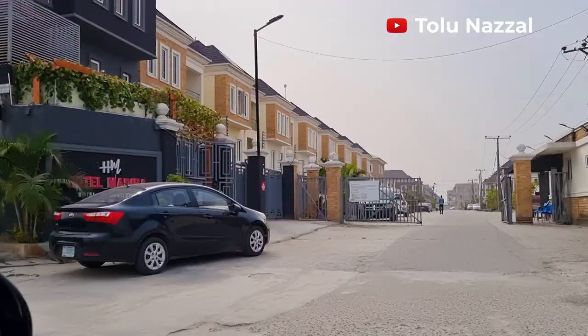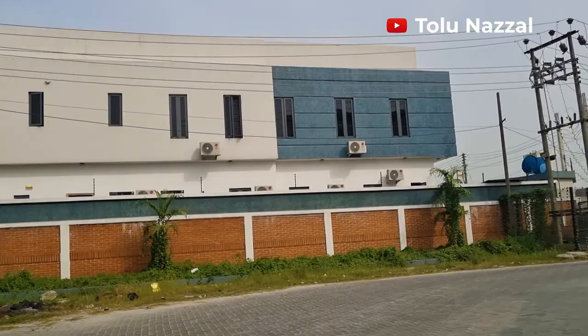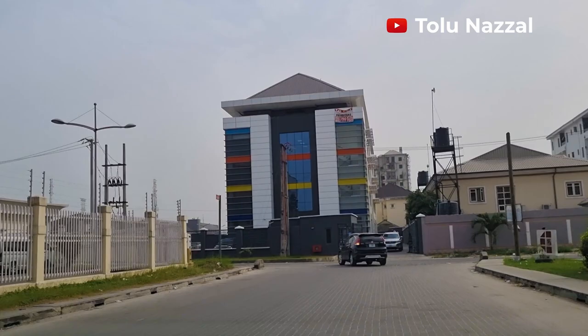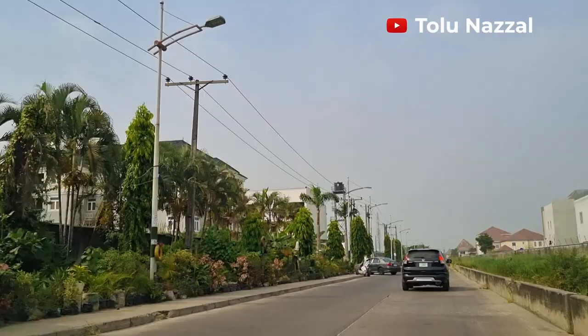I'm driving through a part of Lekki that I'm not familiar with. I think it's called Kusenla Road. I'm on my way to Cowrie Creek Estate. We are on Palm Spring Road. This is the same road that connects to Nikon Town.